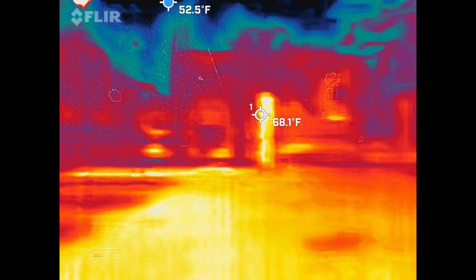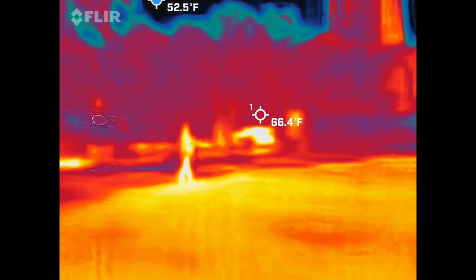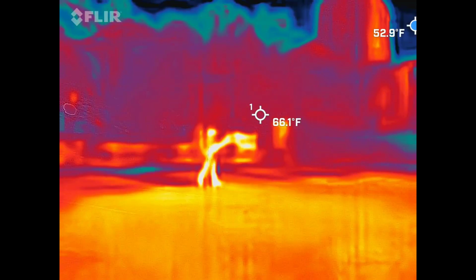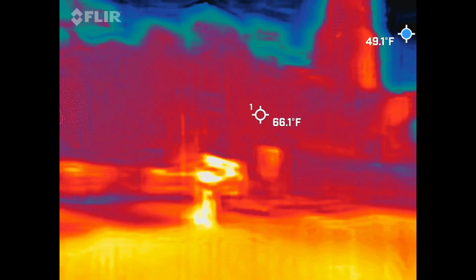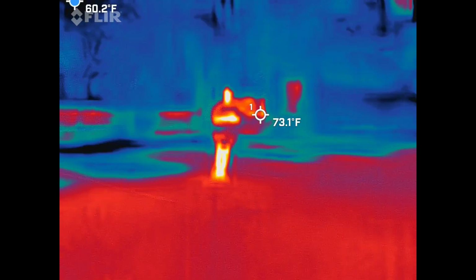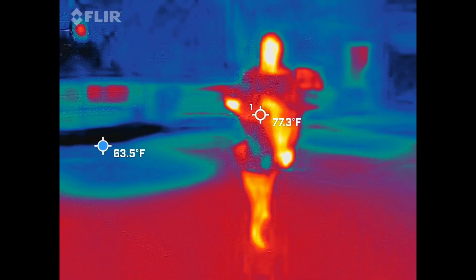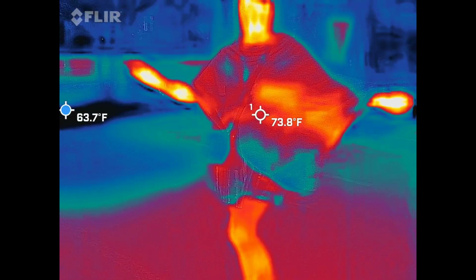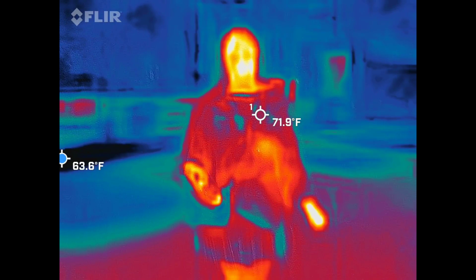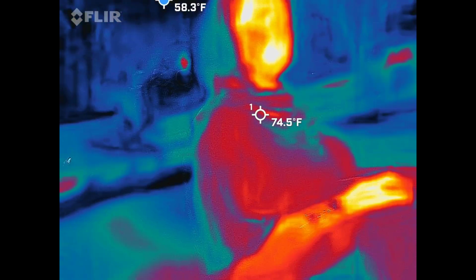Let's take a picture of Tara. Tara's hot. Tara, you're hot. You're super, super hot compared to everything else around you. Look at that, you're just liquid. Look at that chip. Look how hot she is. She's blazing hot. She's on fire, literally.